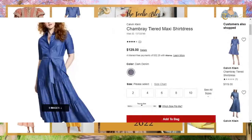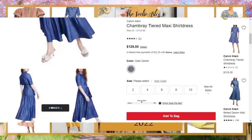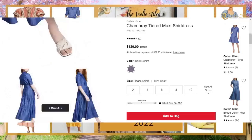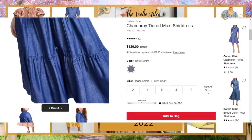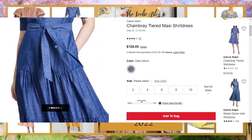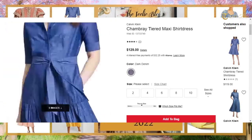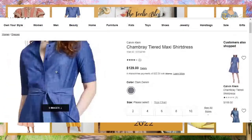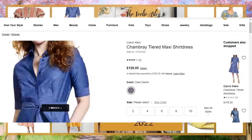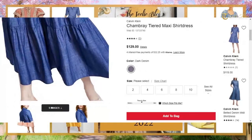And that is the Calvin Klein Chambray Tiered Maxi Shirt Dress. It features a self tie at the waist here, as you can see. It also has side slit pockets for your phone and for your keys. It has button front closures, a point collar, and a maxi silhouette, ankle length. And it is made from 100% cotton.